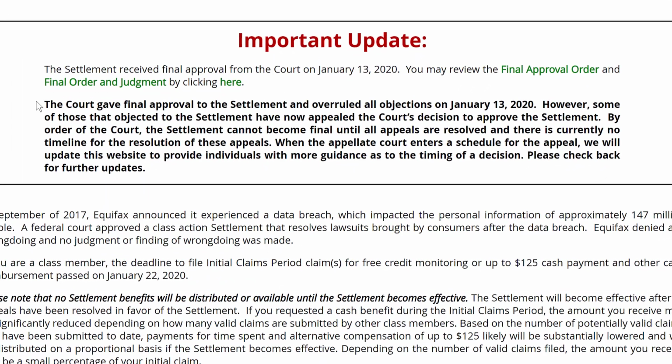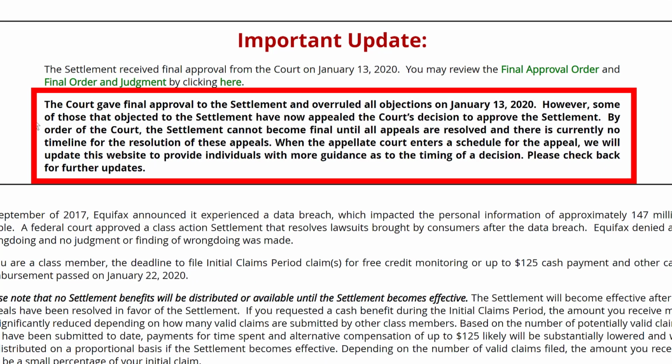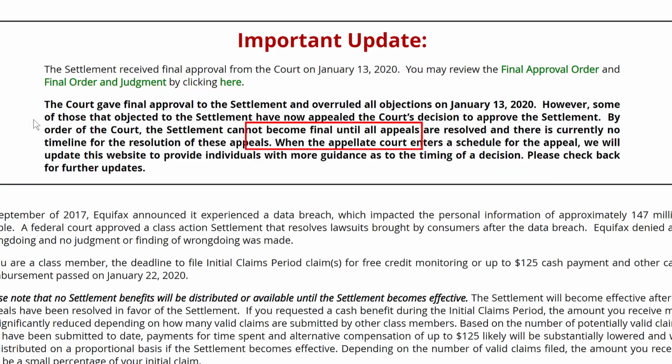Here's a quick highlight. The court gave final approval to the settlement and overruled all objections on January 13, 2020. However, some of those that objected to the settlement have now appealed the court's decision to approve the settlement. By order of the court, the settlement cannot become final until all appeals are resolved, and there is currently no timeline for the resolution of these appeals. When the appellate court enters a schedule for the appeal, we will update this website to provide individuals with more guidance as to the timing of a decision. Another sad face for Equifax.